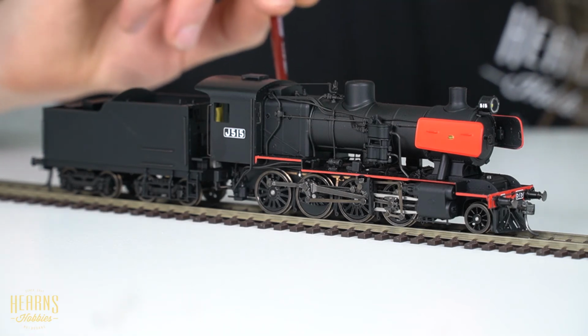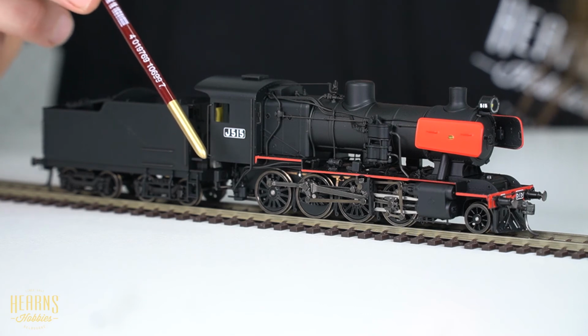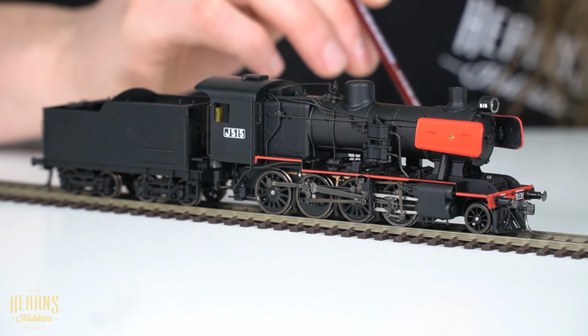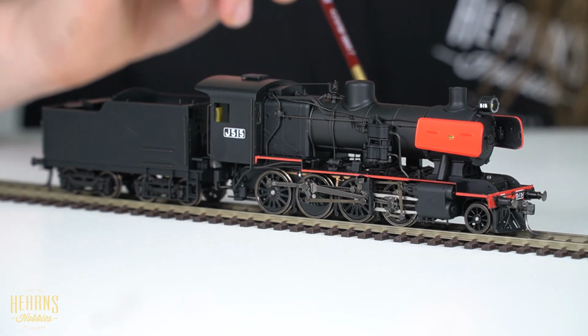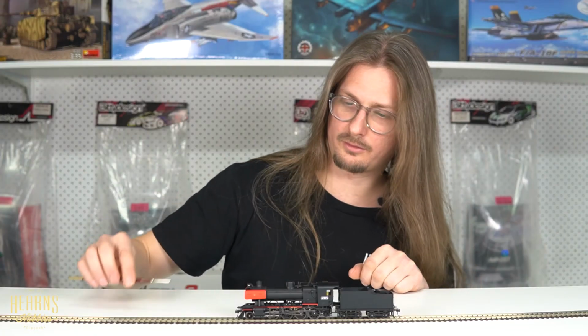This one is the J515. So this is sold pre-numbered. There is an unnumbered version available in all design configurations, so that you can give it whichever number that you like. The plaque is there, but you're also given a decal sheet with a variety of numbers for you to apply yourself.